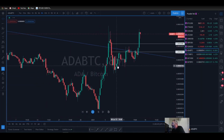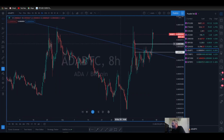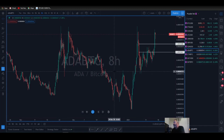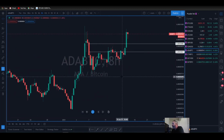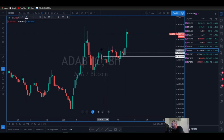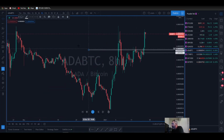And ADA to BTC has broken out above this trend line again. After it did break out, it came back down, but we have broken back out above it. So in my opinion, this trend line is garbage and is no longer offering any kind of relevance whatsoever. First area to look for a definite support hold is going to be down here at 832. This would be a traditional support and resistance type area, and that level is 849. So you can see how close these levels are.